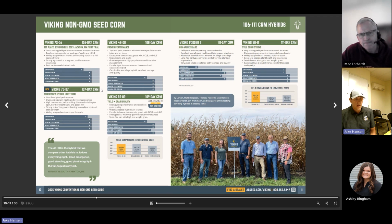This one does flex a lot of yield late with kernel depth, more so than girth or length. We have seen it get hurt a little bit in 2022, for instance, where it just ran out of moisture in August and September. So it did get hurt a little bit there.